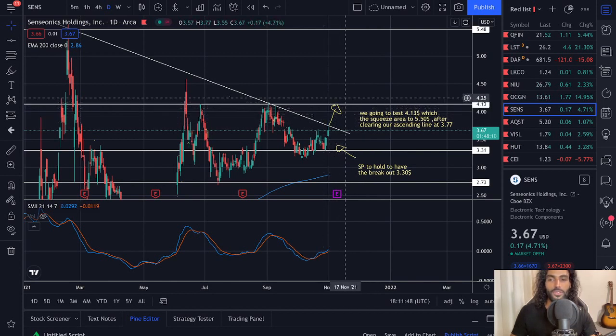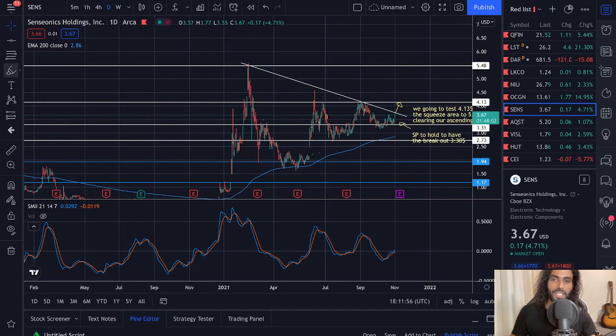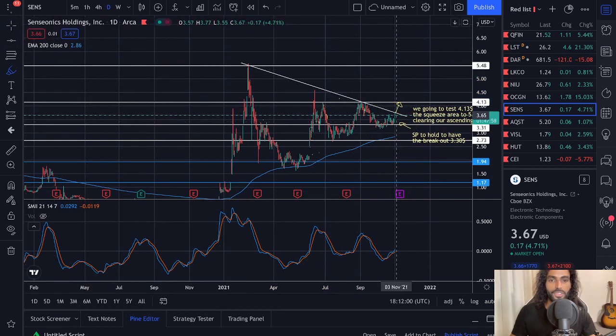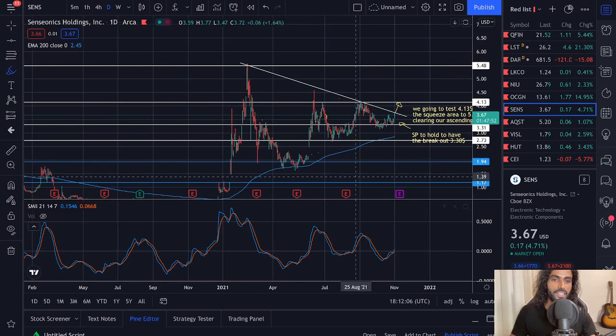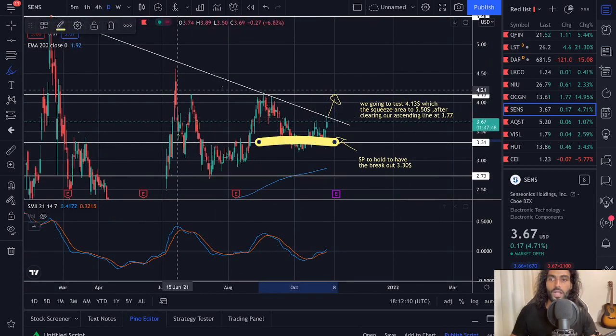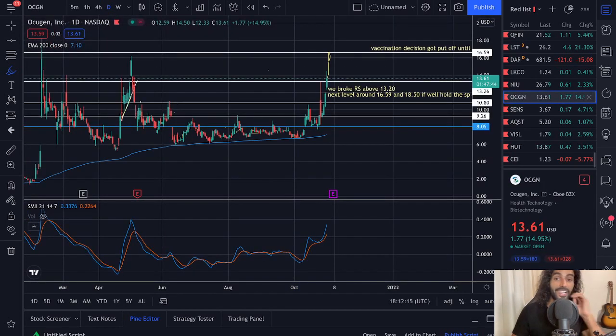If we just close above it this time, we're gonna see the $5.48. Okay, this will be a crazy movement and change of momentum. You see, we get a lot of rejection. This time will be it for Sensionic to go to this mark around the $5.48, and right now the bottom should be around the $3.31. The next one we have is OCGN, guys.